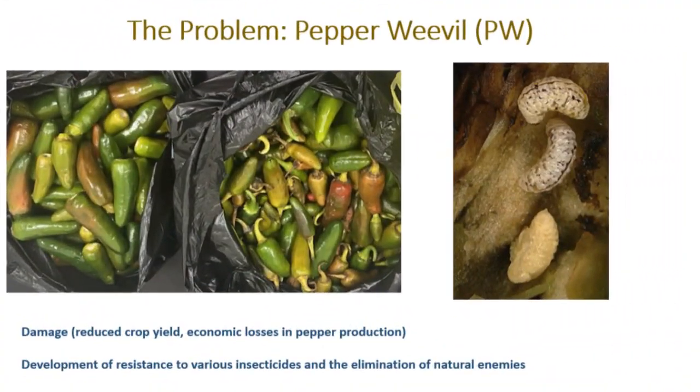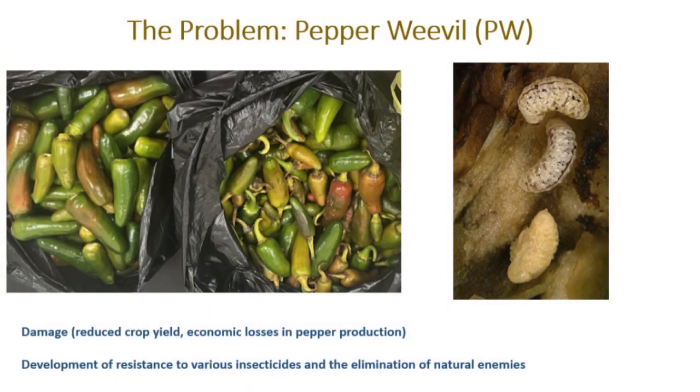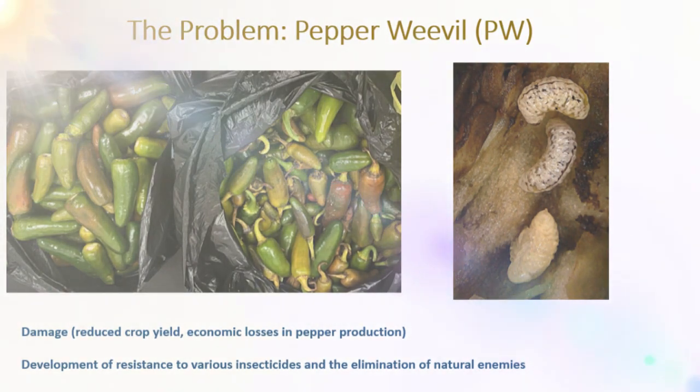The signs of infestation include yellow coloration of fruit and yellow calyx. Yield loss between 20 and 100% has been reported, and this varies depending on management strategies and infestation level. All immature life stages develop inside plant parts, and this is why products applied are directed at the management of adults. The primary management tool is the use of insecticides, and their continuous and heavy use has led to the development of resistance and elimination of natural enemies.